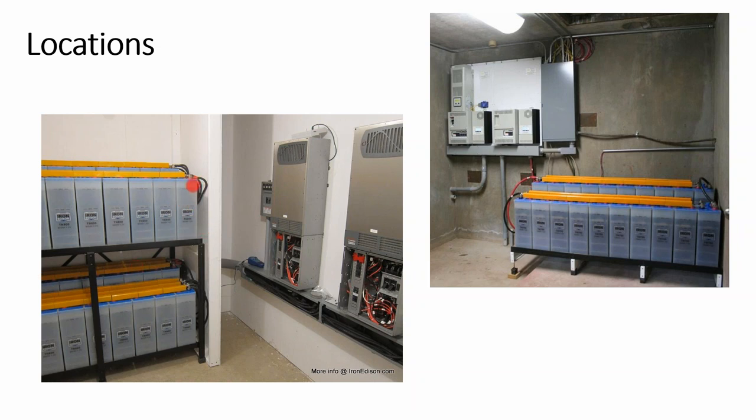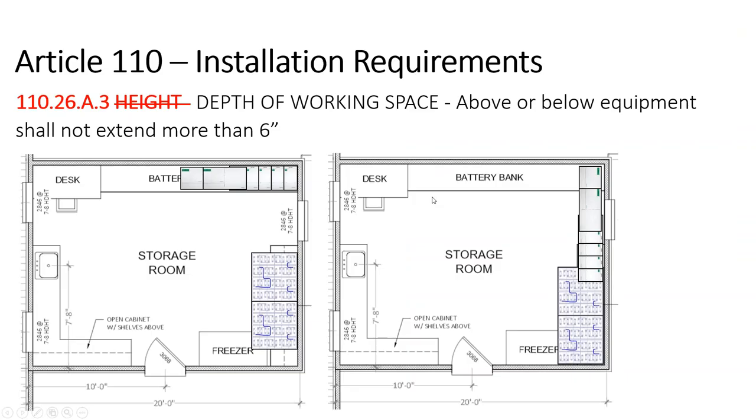Whereas with sealed batteries, you don't have that maintenance requirement. And so actually this picture and our final layout here, even this final layout where we can access the batteries on the side, technically an inspector could fail us because these back batteries are not accessible.